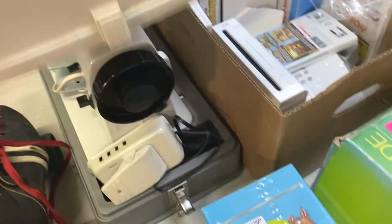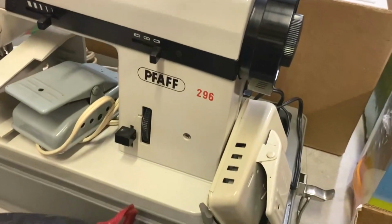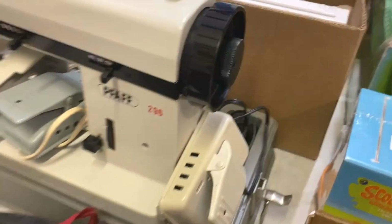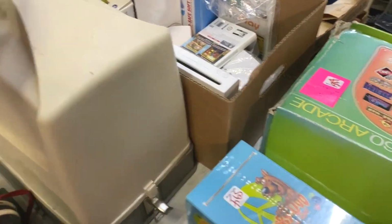I got this nice sewing machine. It was only $5 because nobody wanted it. But this is a really good brand, PFAFF. I don't know if I'm saying that right. This is model 296, but for $5, I can't lose on that.